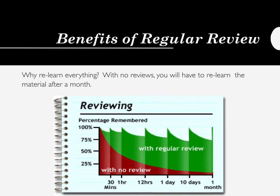In fact, 30 minutes from walking out of class, you have forgotten, I'm going to say about 60 to 65%. You're only going to remember 60 to 65% of the information. That's just within 30 minutes. But in 1 hour, you're about half. So by an hour after class, you've forgotten half of that information.